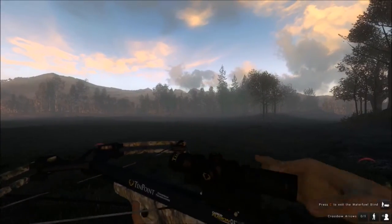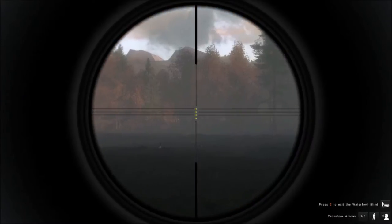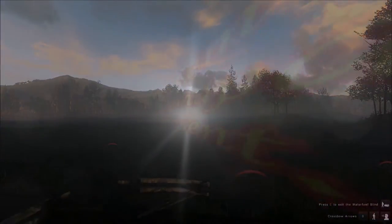All right. So aim a bit lower, and you should get him this time. And he's paused with his breast right towards you. He's a perfect shot if you can take your time. And beautiful. You got him.